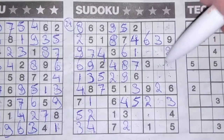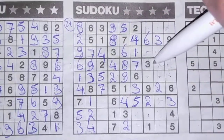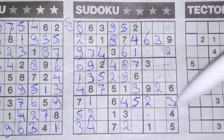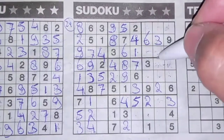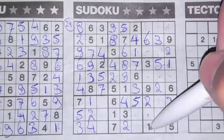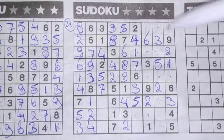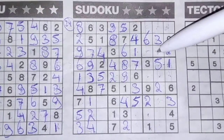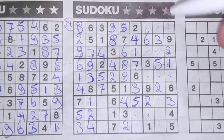2 numbers left in this row for the numbers 1 and 5. In this row, we have a 5 here, no 5 there. 5 should be here, and the 1 goes there. 1 in this column, 1 in the last column, so in the column between, the only two places for the 1 are here or there, but I see here 1, no 1 there.